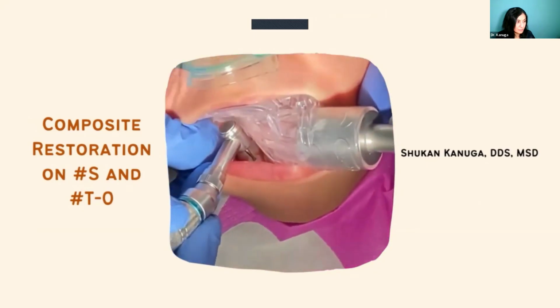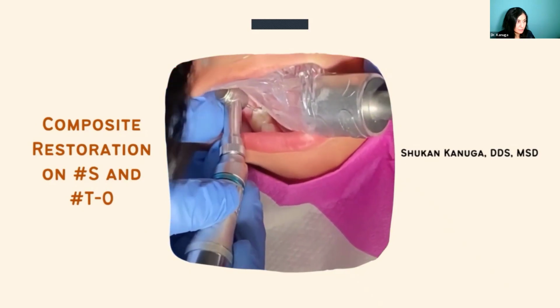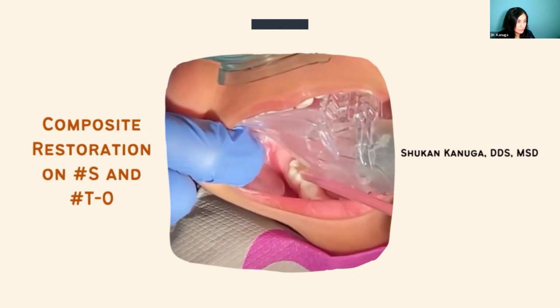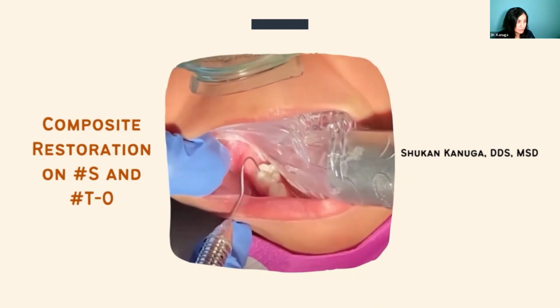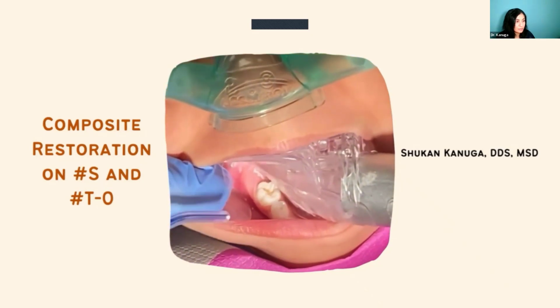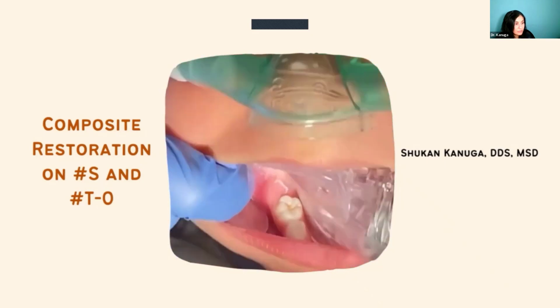Okay, one more time. 1, 2, and 3. Cool. Let's check. Okay, nice and hard. Perfect. Let's paint it and we're done, okay? So do you need anything? No, just the filling.